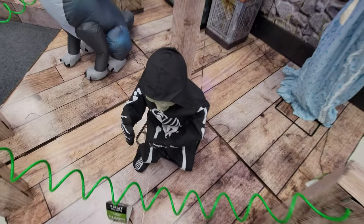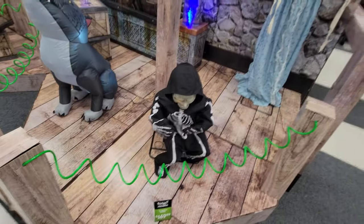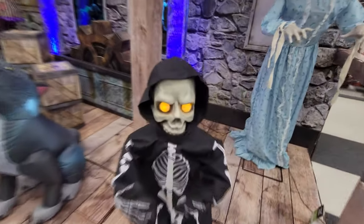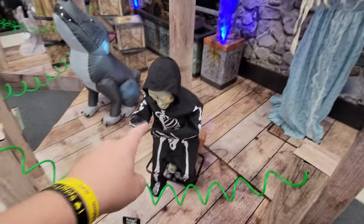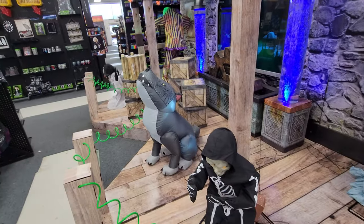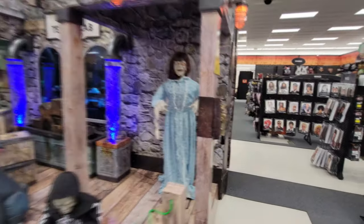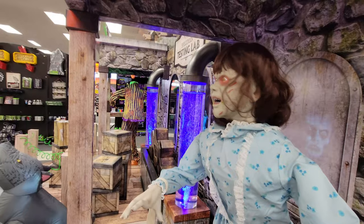Let's get him going here. Come on now, Skelly. Come on. Look at his shirt. Yeah, looking at him, you know how tall he is. And you can see how tall that wolf is. I thought he was like twice the size of that. And of course, we have Reagan over here. Let's go ahead and get her going just so that we can say we did.